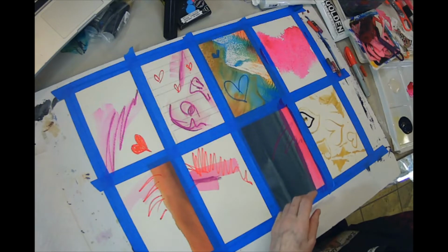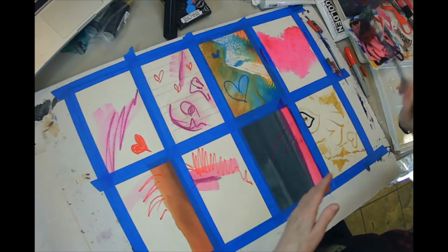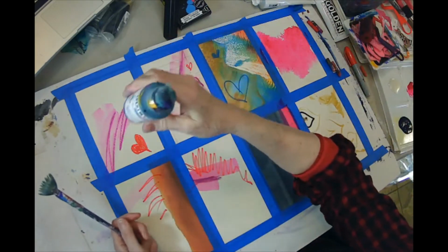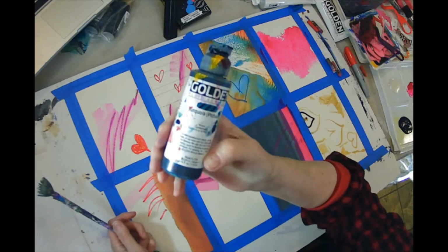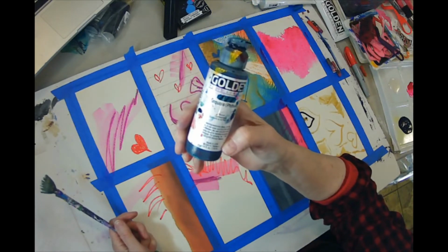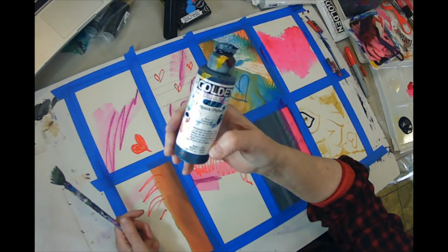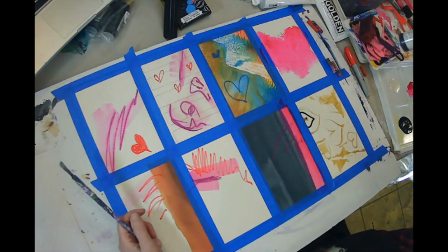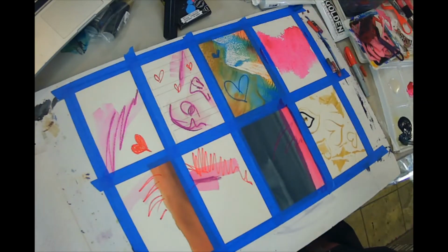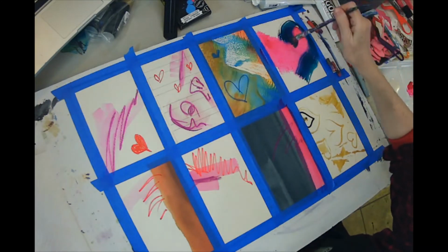I put out this beautiful turquoise color. There it is. Can you see it, camera? All right, turquoise. Also, phthalo, spelled P-H-T-H-A-L-O. My brush into the phthalo and let it just go into that previous color, see what happens.